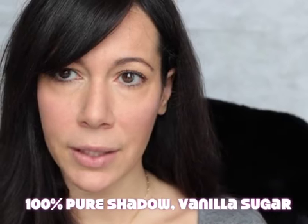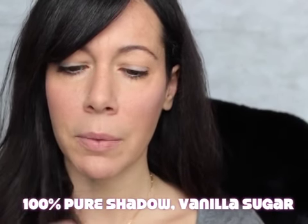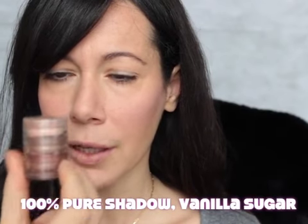So now what I'm going to do is prep my eyelids for the application of eyeshadow. I am using a 100% pure eyeshadow in Vanilla Sugar, but what I've actually done is I have decanted most of my makeup into these little stackable pots. I have 2 pots that I travel with, and it just really simplifies life. It's something I've been doing for a really long time, and it's pretty great.